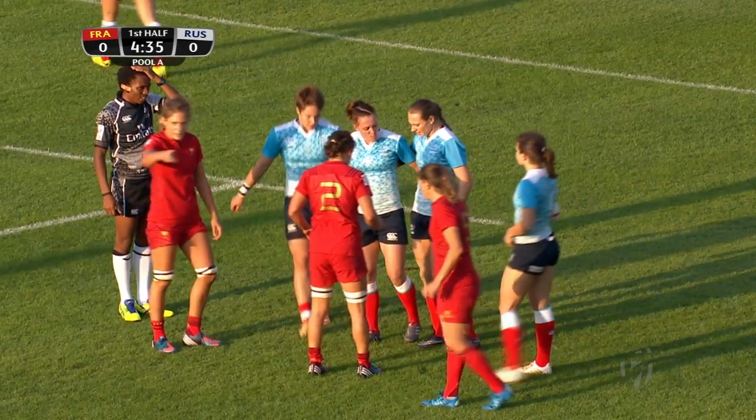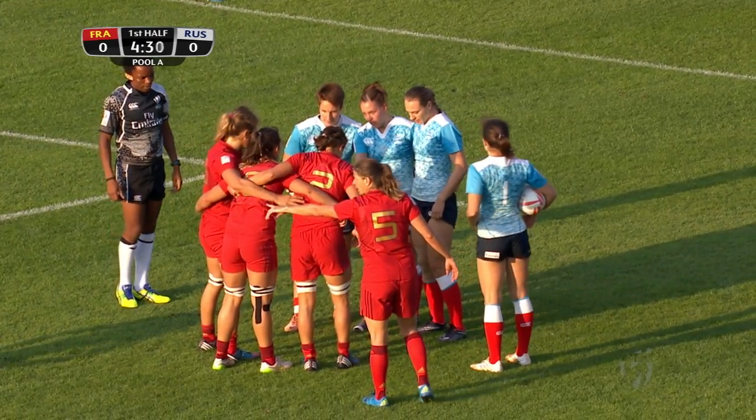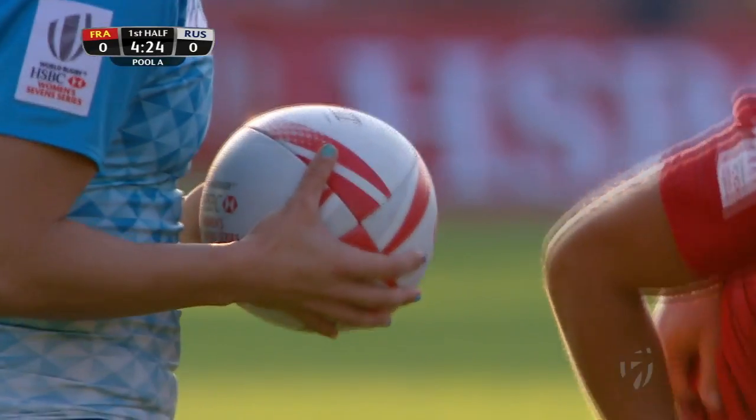They should have crossed that Russian line. Yeah, obviously the tactic is to use the kick pass, but that time it just was a little bit off, and probably if they had looked up and seen the defence, they would have realised that putting it through the hands was a far better option.